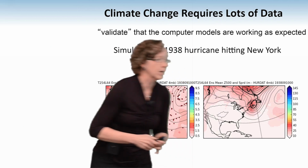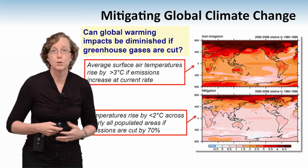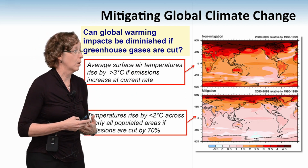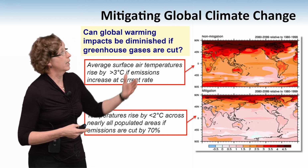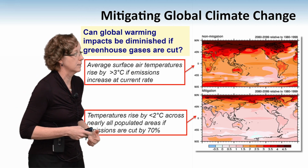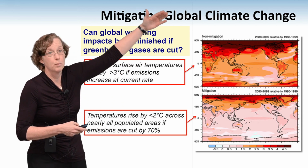Now, you can get really depressed looking at all the information about global climate change, but there is good news in it, and we use computers to try to understand how we can do things to reverse climate change. The question here, addressed by Warren Washington and a number of other scientists, is, can global warming impacts be diminished if we significantly cut greenhouse gas emissions? In this simulation on the bottom, we're looking at a 70% decrease in greenhouse gases. At the top, we're looking at business as usual, where we would continue to produce more and more greenhouse gases. And the answer is yes, there's a significant difference between the top and the bottom pictures. On the top, the temperature rises by over 3 degrees Celsius.